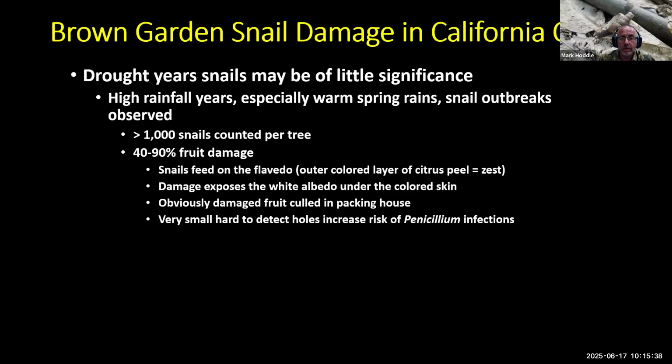So during high rainfall years, especially when we have these warm spring rains, snail outbreaks can occur. Some of the literature I was reading in preparation for this presentation indicated that over 1,000 snails have sometimes been counted on individual citrus trees. Up to 40 to 90% fruit damage can occur if snails can access the canopy and the fruit. The snails tend to feed on the outer colored layer of the citrus peel, also known as the zest or the flavedo. The damage then exposes the white underskin, the albedo, which lies underneath the colored rind.